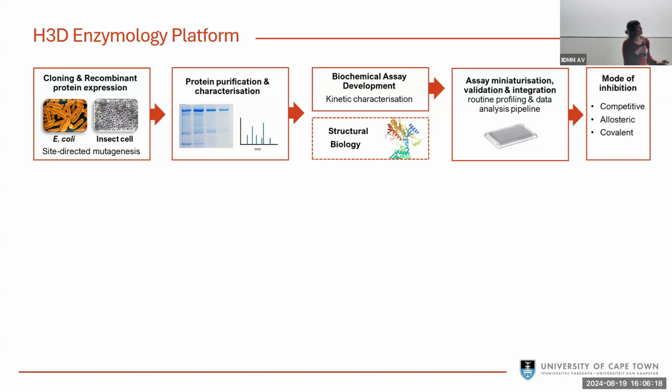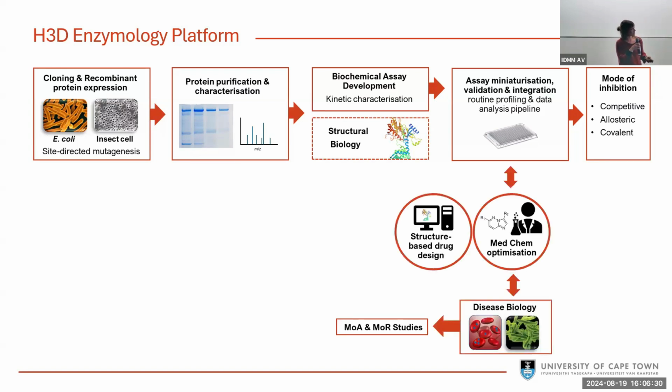And then we also do more detailed mode of inhibition studies. Now I work in teams where chemists actually know what KM is and want to know more details about it, because it becomes important for selectivity. That's been a nice thing to see. And then this information gets integrated into the project team, so the medicinal chemists can optimize the drugs.